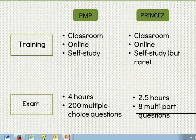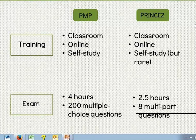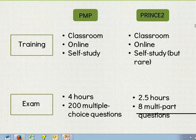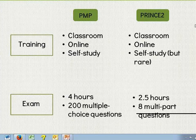Most people would opt to do a classroom course, and most people in the UK, if I can talk from my local experience, opt to do a combined foundation and practitioner course in a classroom. It's an instructor-led course, and you take the foundation exam on Wednesday, and if you're successful, you can stay in the classroom for further study on Thursday and take the practitioner exam on the Friday. There are also opportunities to do it through online learning and weekend courses as well. I took a weekend course once.